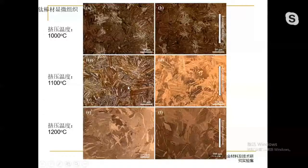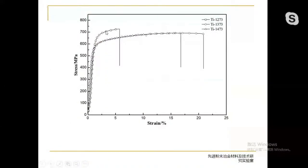It's cooled from higher temperature, so the cooling rate is smaller. And so we did mechanical testing, the tensile test. For the one produced with extrusion temperature 1,000 degrees, the strength is over 700, and ductility is not so good. But with the higher extrusion temperature, the strength is lower because the microstructure becomes coarser.